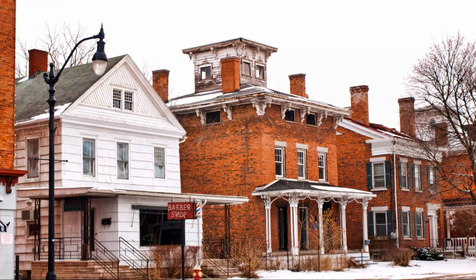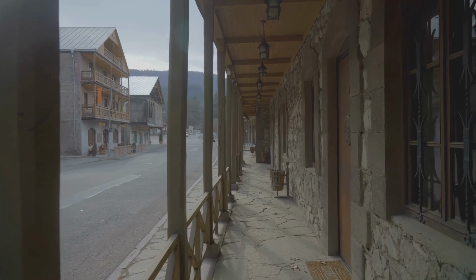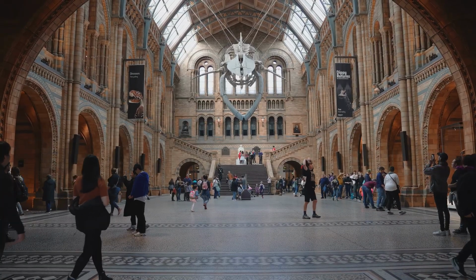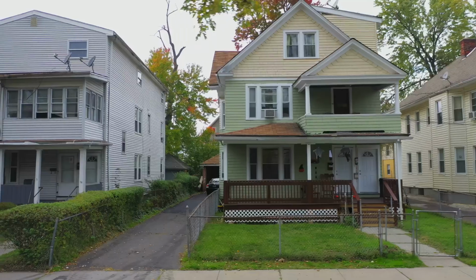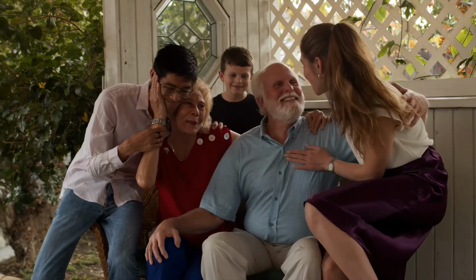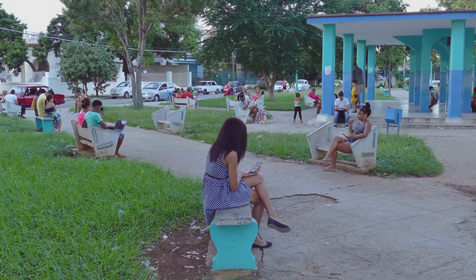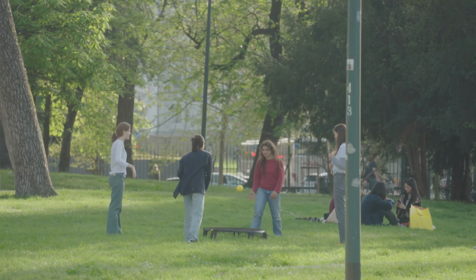Every brick and cobblestone in Derby Line and Stanstead whispers a story, every building a silent testament to the shared history of these border towns. There's the old customs house, now a museum. Its exhibits a poignant reminder of a time when the border was more rigidly enforced. There's the Grand Victorian home, its porch straddling the border, where generations of one family have witnessed the ebb and flow of life on both sides of the line. And there's the small park, its benches strategically placed so that residents from both countries can sit side by side, their conversations carried on the breeze.